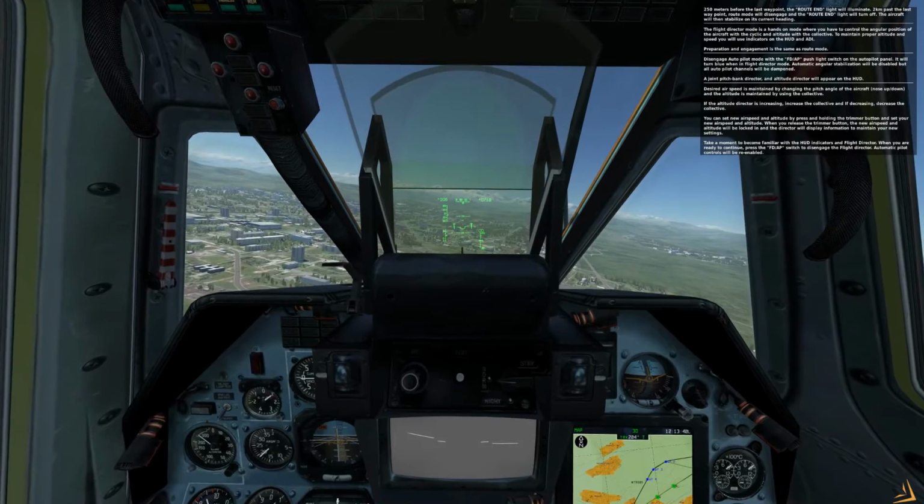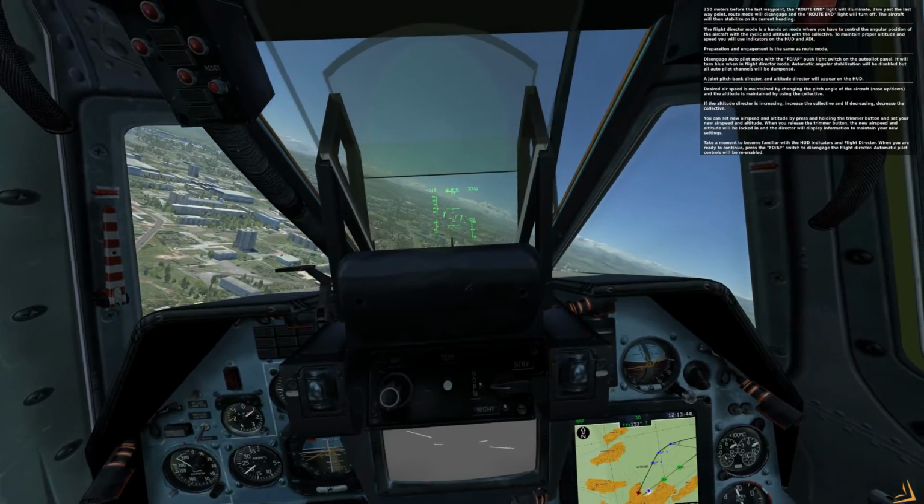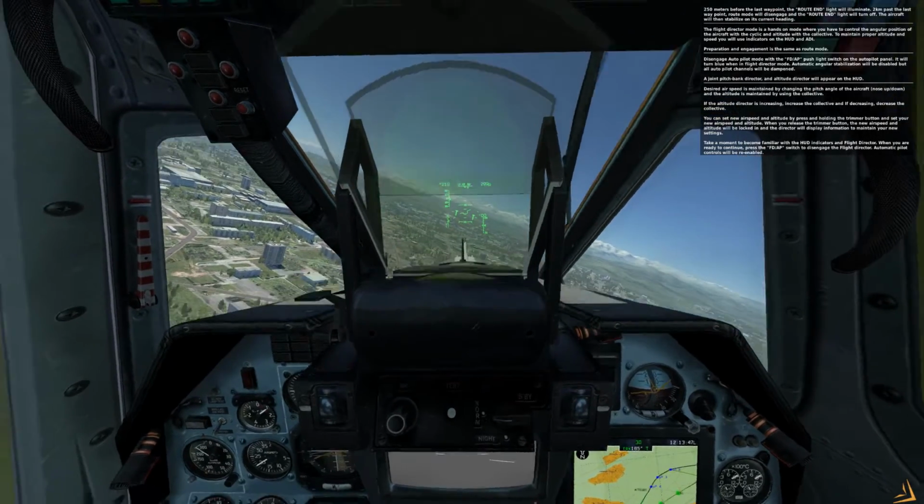Take a moment to become familiar with the HUD indicators in Flight Director. When you are ready to continue, press the FD-AP switch to disengage the Flight Director. Automatic pilot controls will be re-enabled.